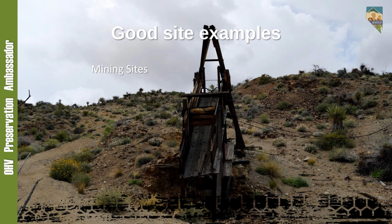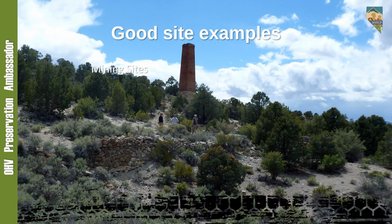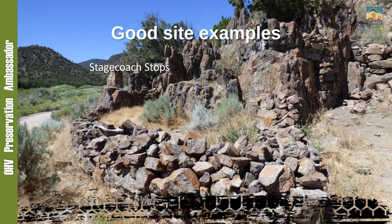Mining sites, any kind of equipment or head frames and that kind of thing that you can see from the trail. This one has the road right beside it. This is a good example of a site to adopt. Another mining site with a chimney and some foundation. Stagecoach stops.